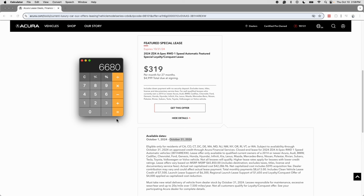Now when we talk about effective monthly payment, this means this would be your monthly payment with $0 down, nothing due at signing, all fees and all taxes rolled into the monthly payment, and this effective monthly payment would be around $623. And if I divide this by this vehicle's MSRP, which is $65,850, and multiply by 100, you can see that this is still a sub 1% lease deal, which makes it an amazing lease deal.